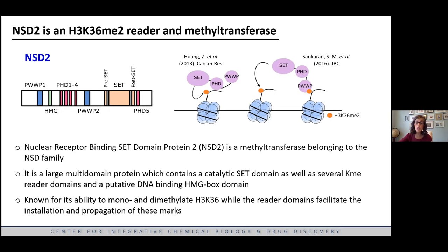And so we became interested in looking at the proteins that regulate K36 methylation, one of which is NSD2, which is a methyltransferase belonging to the NSD family. It is a fairly large multi-domain protein, so it contains both a SET domain as well as a number of different reader domains shown in pink and blue here. And it's known for its ability to both mono- and dimethylate K36 to facilitate the installation and propagation of these marks. However, the mechanism of exactly how it does this, whether it's inter- or intranucleosomal, is still a little bit up in the air.